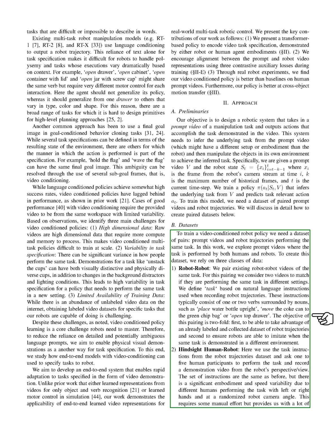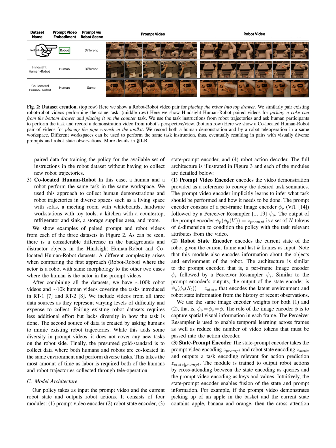To create this dataset, we use three types of data: robot-robot, hindsight human-robot, and co-located human-robot. In robot-robot data, we pair videos of robots performing the same task in different settings. Hindsight human-robot data involves humans mimicking robot trajectories, adding variability to the prompt videos. Co-located human-robot data includes tasks performed by both humans and robots in the same space, offering diverse scenarios. Combining these datasets gives us a large number of robot and human videos covering various tasks. Each dataset has its own advantages and challenges.